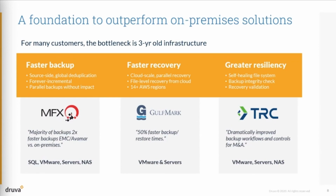How can this work so well if you're not using my local network? And the key really is going to be the source-based deduplication, as well as that incremental forever process. And we see oftentimes not only that it works well, but that the performance is better, 2 times faster than on-prem for MFX for SQL and VMware. Same for GulfMark and TRC.